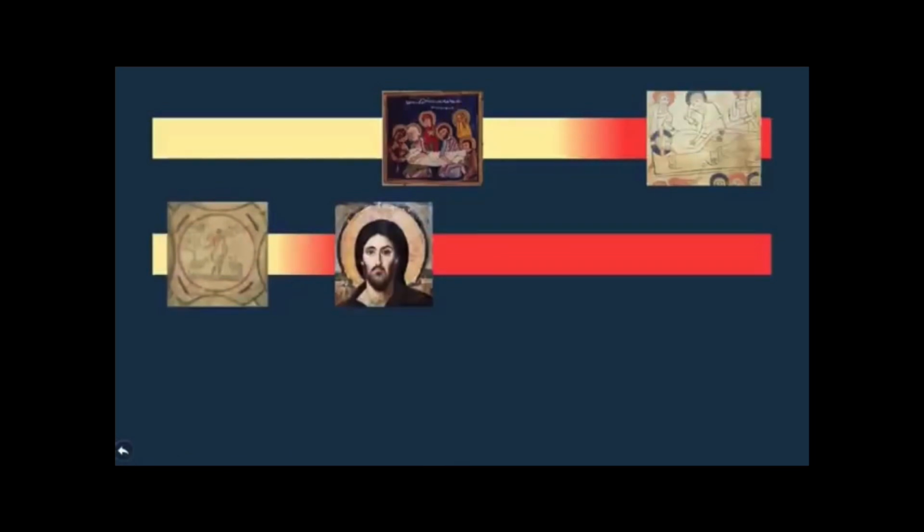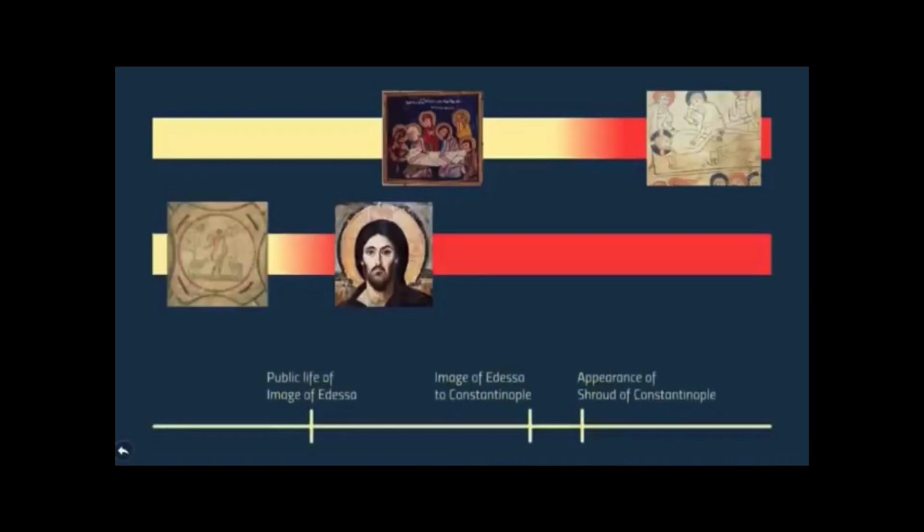And sometime between the 5th and 7th century, Christians stopped portraying Jesus as an iconoclastic Greek and started adopting the Pantocrator style. And both of these critical points align perfectly with the public life of the image of Edessa and its transition from a facial image to a full-body shroud that God wore.